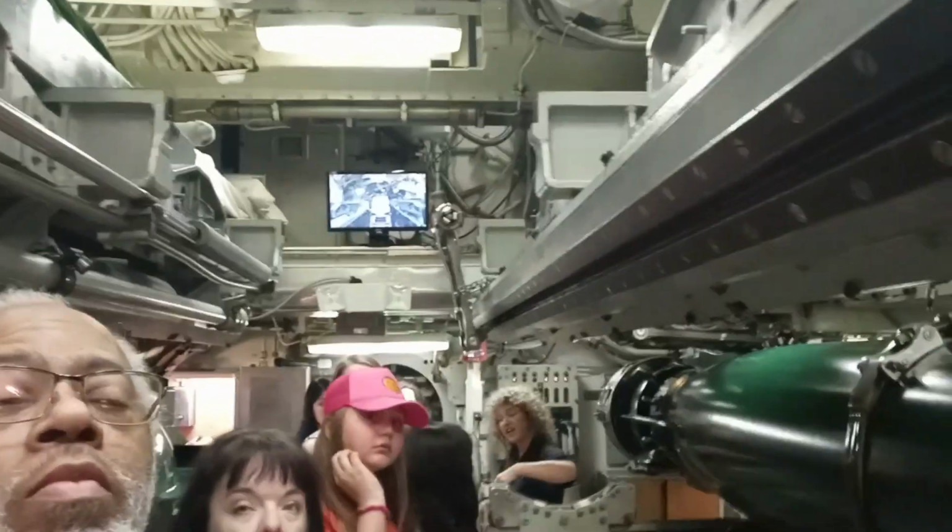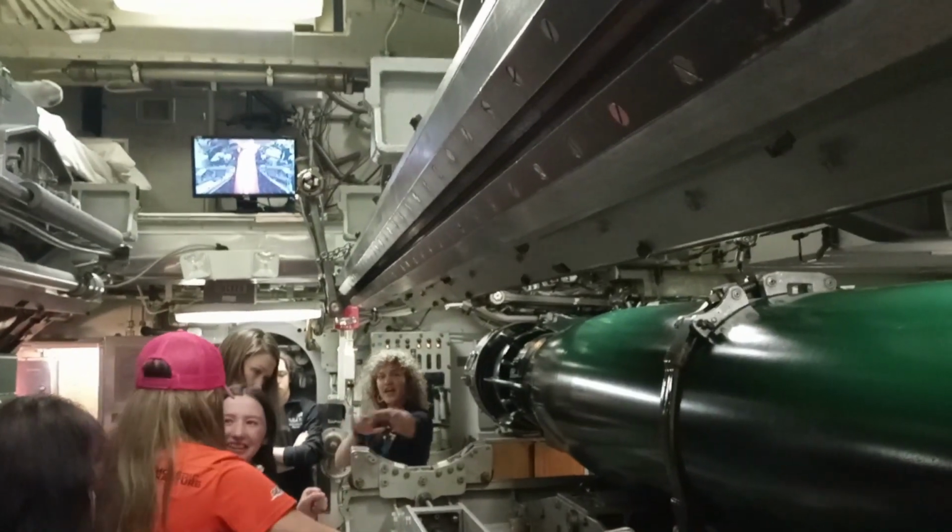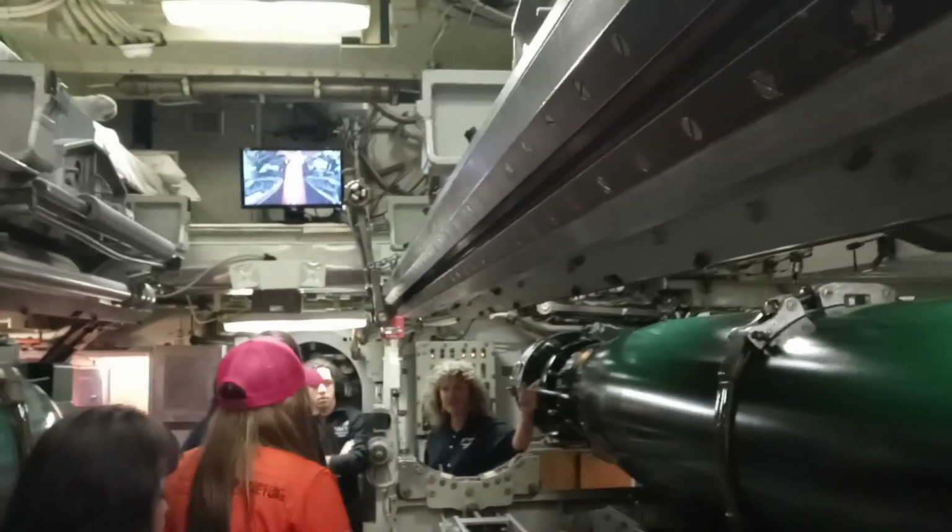The floor that y'all are standing on, except for us, that's not actually a floor. That's a giant hydraulic jack that goes all the way up like a big old ramp to help guide these torpedoes onto the sub and onto these racks. This thing would have weighed 4,000 pounds. Simple man handling that, you need hydraulics in the back.